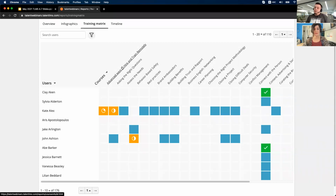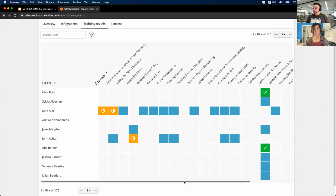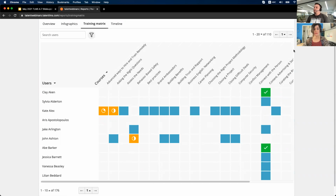In the courses, you can do the same. You can hover and you can click and go to the individual course report as well. And just in one page, if I just expand that, you will be able to see more results if you have more courses, or if you go to the other pages, and you can get exactly at a glance everybody's progress just in one page.